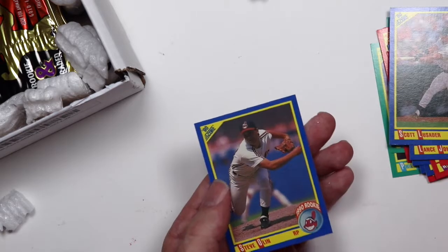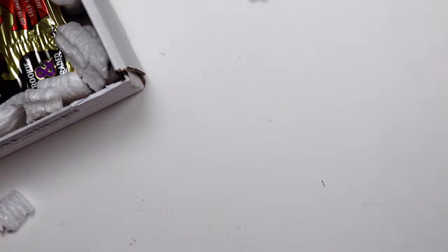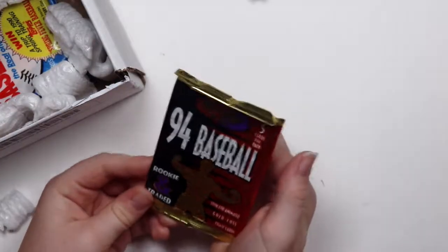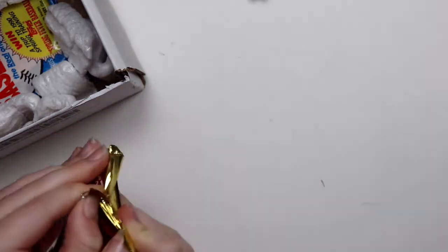Okay. Scott Mazader and Steve Olin rookie card. Rest in peace, Mr. Olin. All right, your turn? I'm doing this one. We got 1994 Sport Flix. I have never seen this set before. So if you like lenticulars, this is your set.